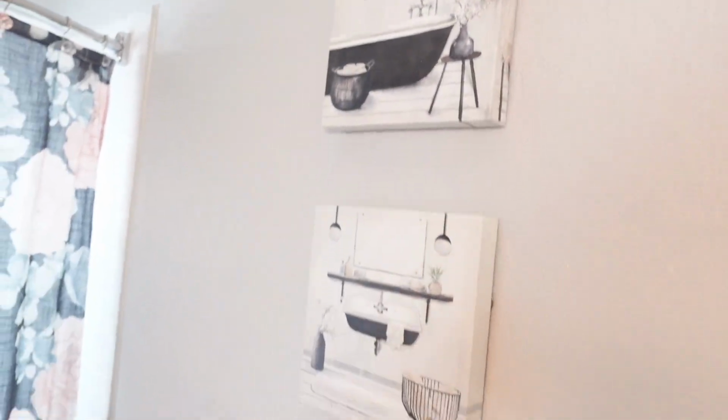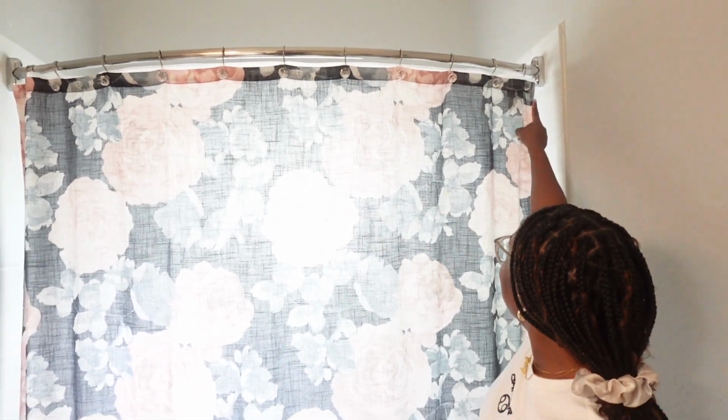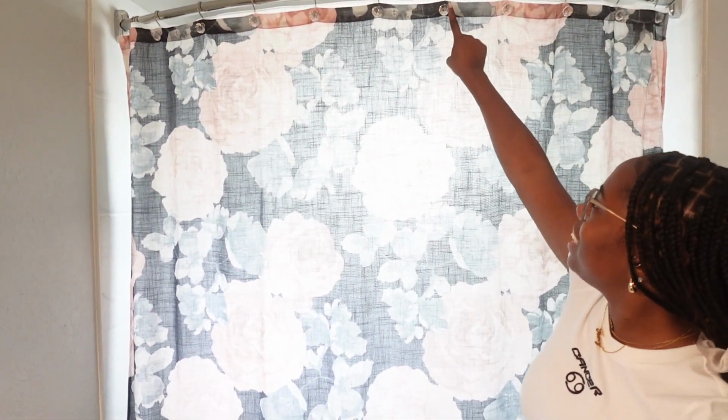And more portraits up here, and one of a tub and then the sink. It just ties in so well. The color scheme of the bathroom ties in so well. And then we have the shower curtain, and look at that silver detailing again. I'm trying to tell you, it's all about the details.